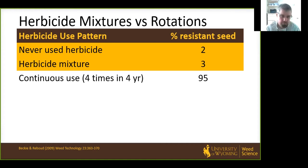I know I've presented some of this information to this group before. But one of the things we talk about, and Dr. Stump is going to probably talk also about mixtures versus rotations. Things are a little bit different in the Cercospora versus the weed world. And I'm going to show you one of those differences right now. This is actually from a study that Hugh Beckie did up in Canada. It's still one of my favorite studies. He published it in 2009. Still one of my favorite research papers I've ever read.